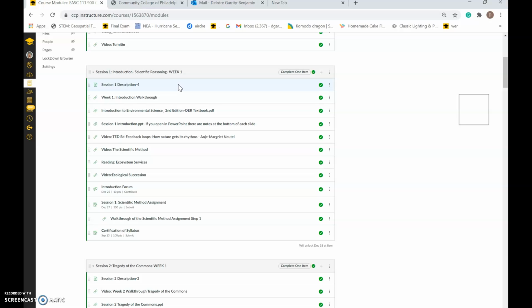Remember, you're going to be graded on forum posts, assignments, midterm, and final. The forum posts are due for each session. Initial post due by Wednesday, response post due by Friday. You have 4 assignments throughout the semester. No assignments are dropped, so you cannot miss any assignments. And then you have a midterm and a final.